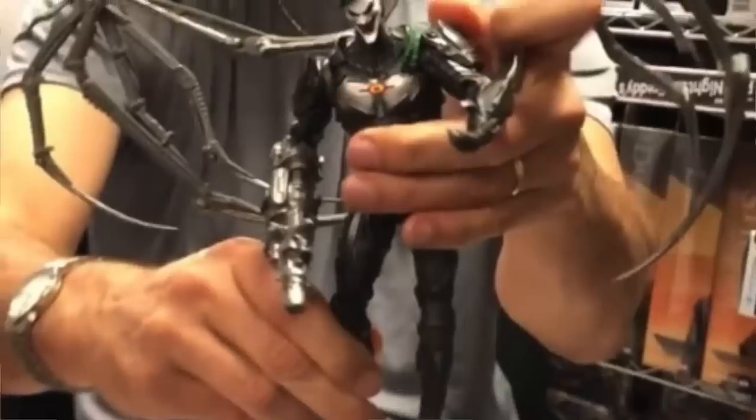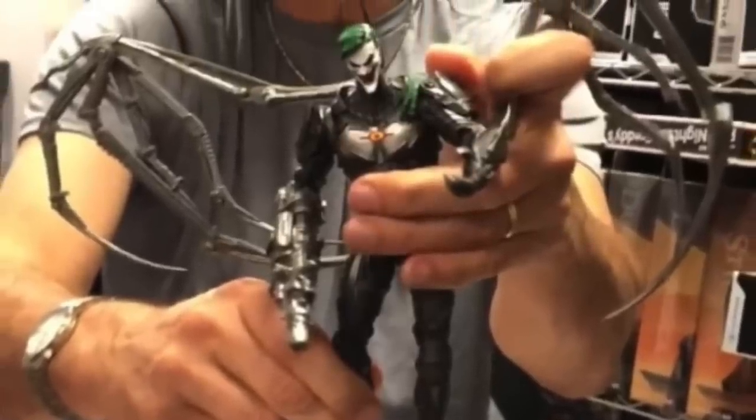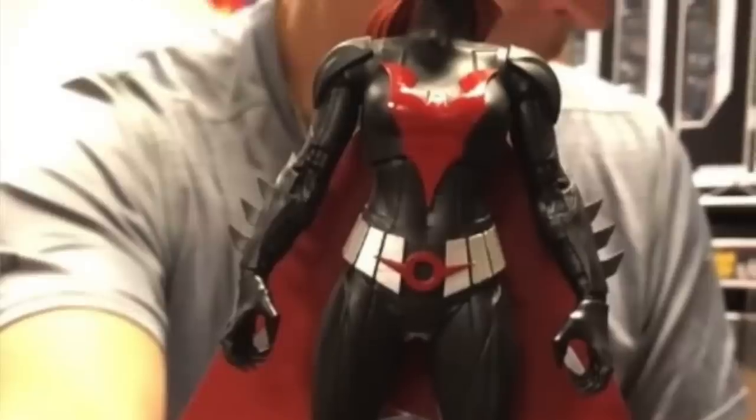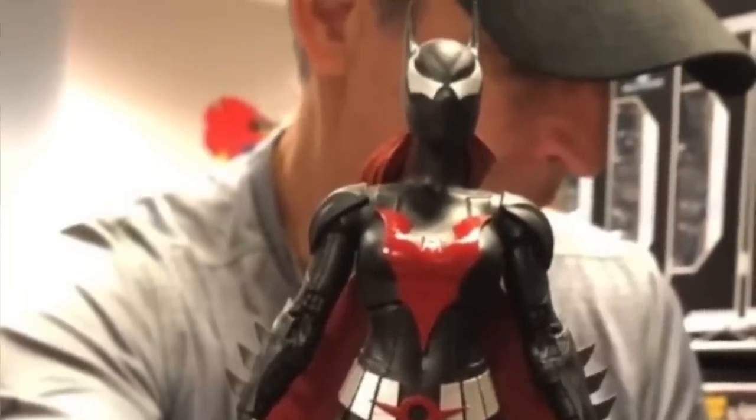And then beyond Batman Beyond, no pun intended there, we're also getting the Shrike character, the Batman, or Batwoman, I should say, Beyond. I didn't even know there was a Batwoman Beyond, but as I understand it, it's Dick Grayson's daughter. And then Blight is the final figure in this wave.